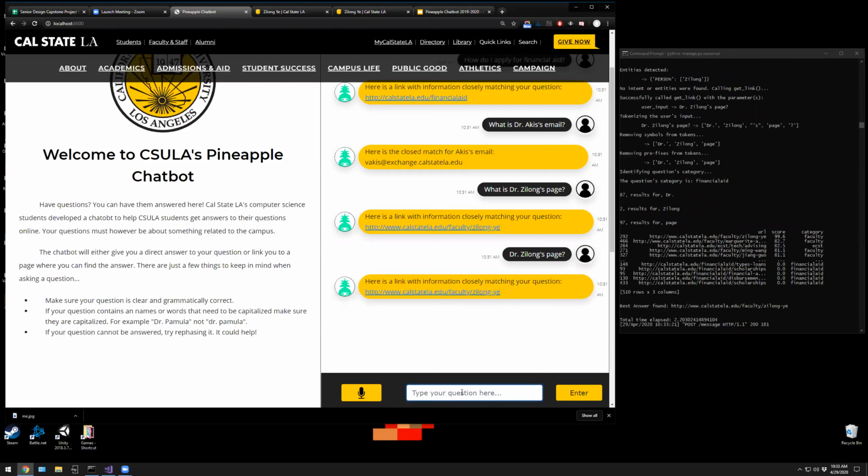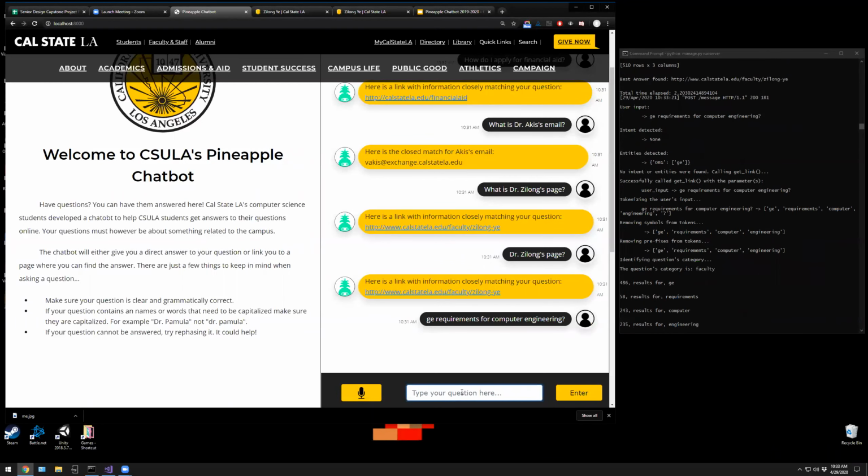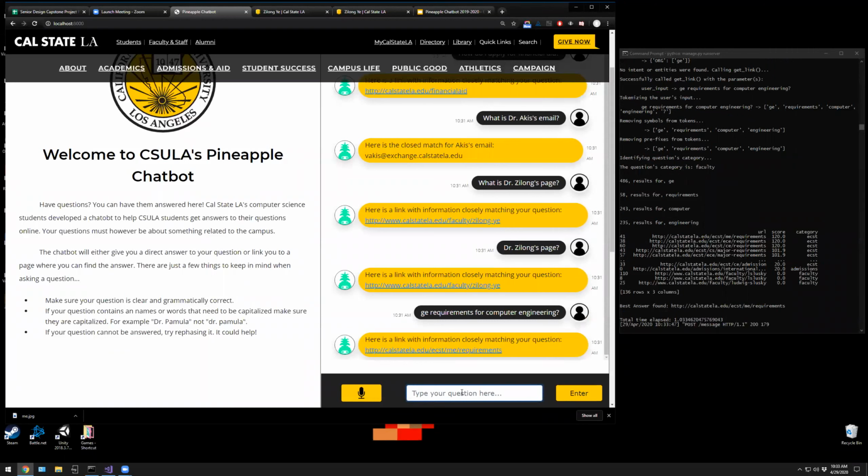What about if you want to know the GE requirements for computer engineering? Again, students don't usually write their questions in full sentences. So we'll write an incomplete sentence and see if the chatbot can interpret that. And as you can see there, we've got an answer.